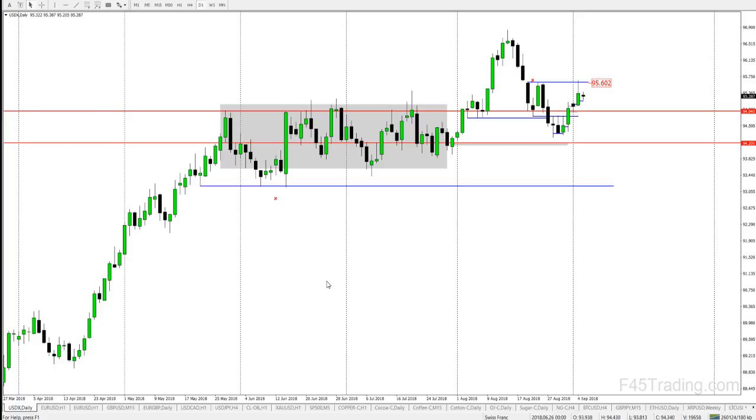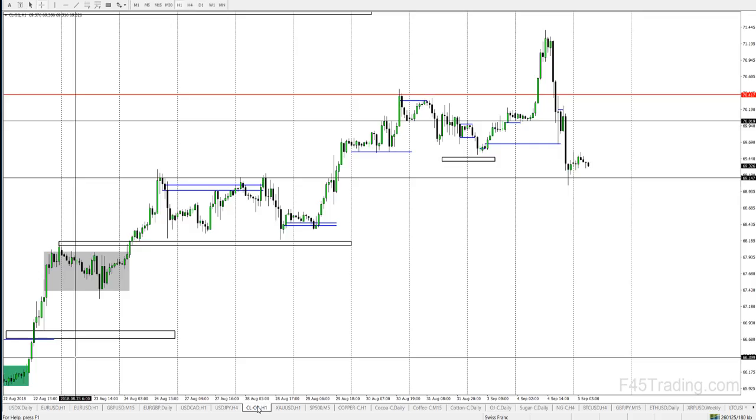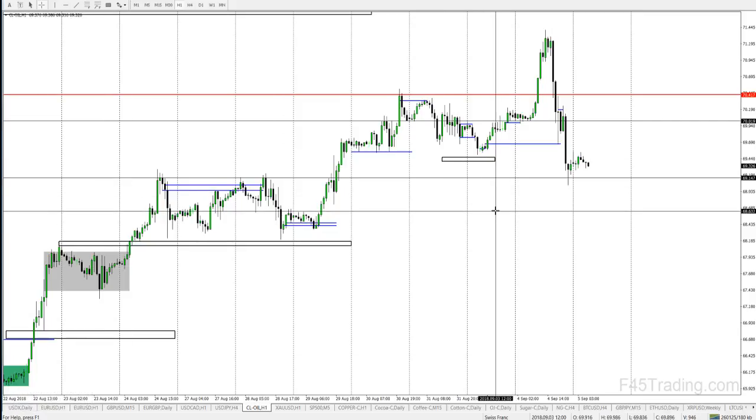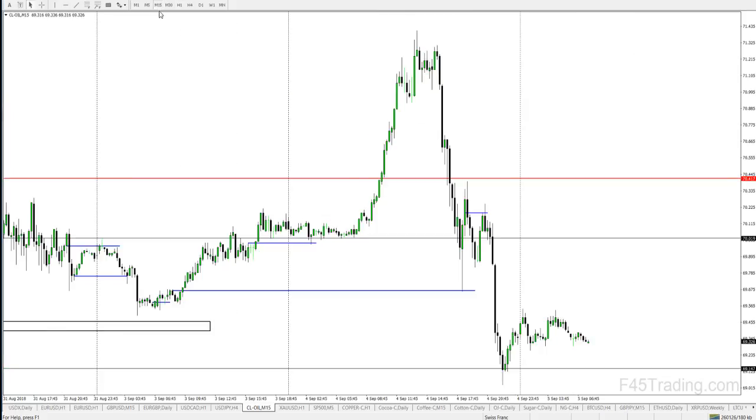Got a nice little run on crude oil. Well, I'll talk about the US dollar in a minute, but today I got a nice little run on crude oil. Price was coming in and chopping sideways right in here, and I actually got a long. See this run up in here, where price came in and tagged right in here. I actually got a touch off of that, and then price ended up running up, and I got out.